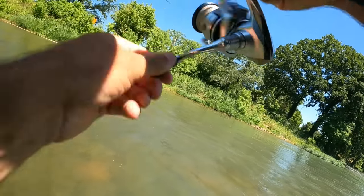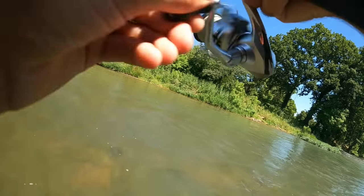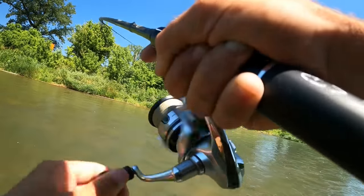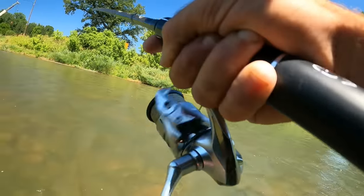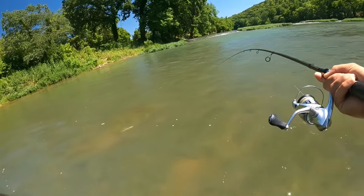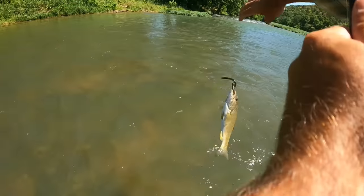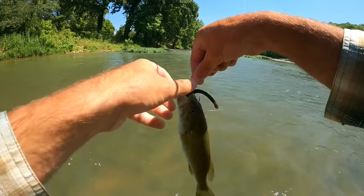Fish on! It feels good. He's swimming down the current, but he still feels good. Get out of those rocks. Get up here. Are you a smallie? Oh, yeah, a nice smallie. Not a monster, but definitely a good way to start the day. We just hiked down the side of this bridge. First little waterfall, and we got ourselves a smallie.